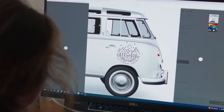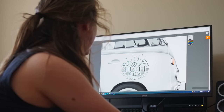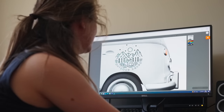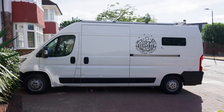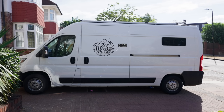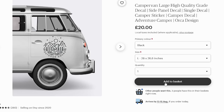I like this one. I think it's cute. I think that one. And I like that it's got the mountains and the trees. Where does it go? It will just fill that whole area. This? Hmm. Okay. So 27 inches is that part. And what size does the thing come in? What's the large? 28 by 26. Okay, perfect. So get that one.